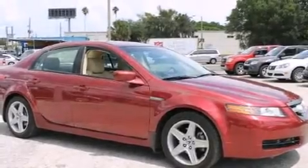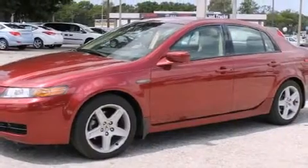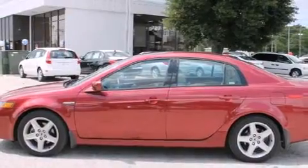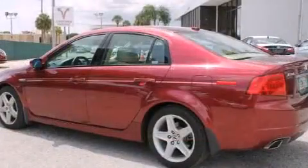Here's a great deal on a 2004 Acura TL. This four-door, five-passenger sedan still has fewer than 40,000 miles. It features an automatic transmission, front-wheel drive, and a 3.2-liter six-cylinder engine.